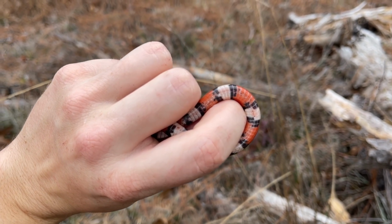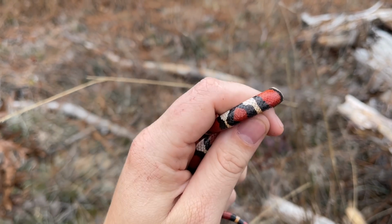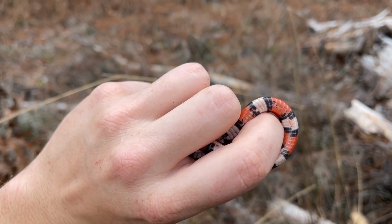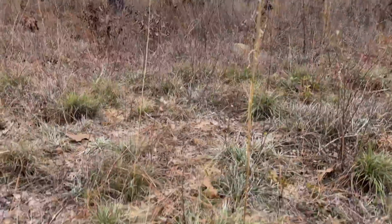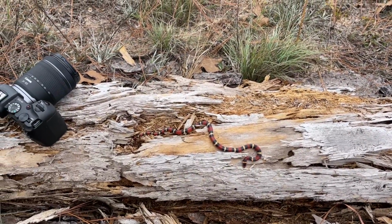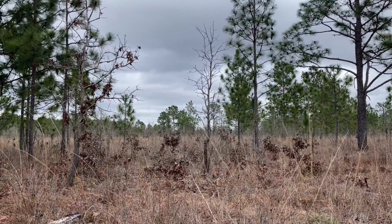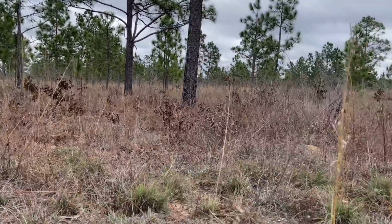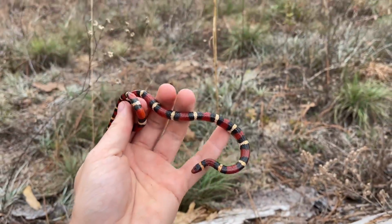This guy also has a fantastic belly. His bands go completely around on the belly, and they line up perfectly with the ones on top. Really good looking snake. All right, guys, I could sit here and photograph and look at this snake all day, but we're gonna put him back because I really want to see a diamondback, and it feels great out here, and it's nice to know that snakes are out. So let's go return this guy to where we found him.